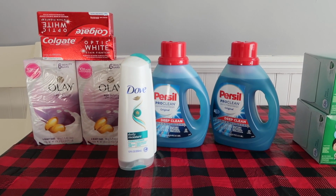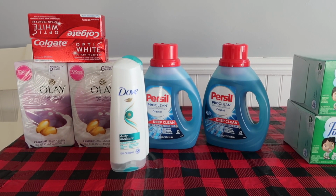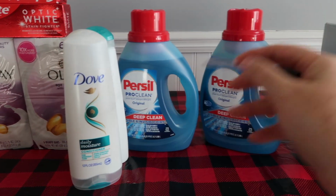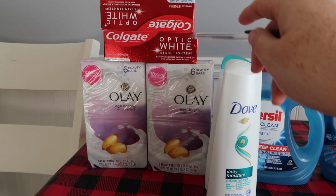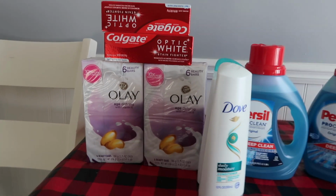And then I got back $14 for the boosters, $8 for the $35, $6 for the $25. Plus I got an additional $2 back for the Dove and $2 back for the Persil, a $3 register reward for the Colgate, and then $4 for this. It didn't print for me. The manager gave me $5.